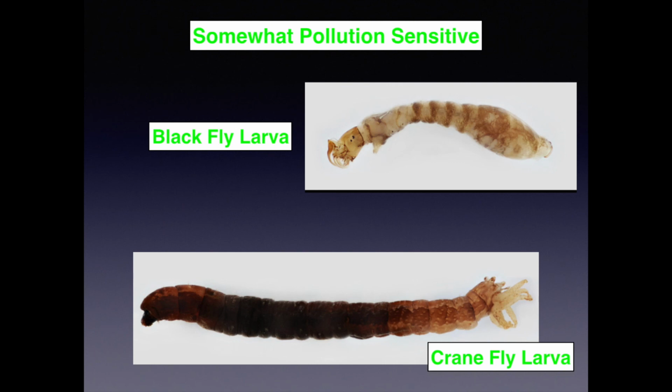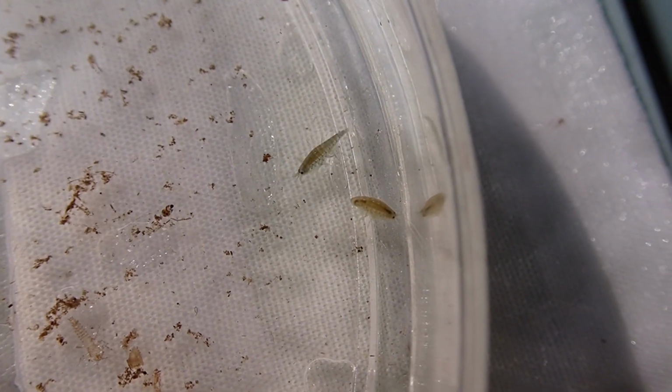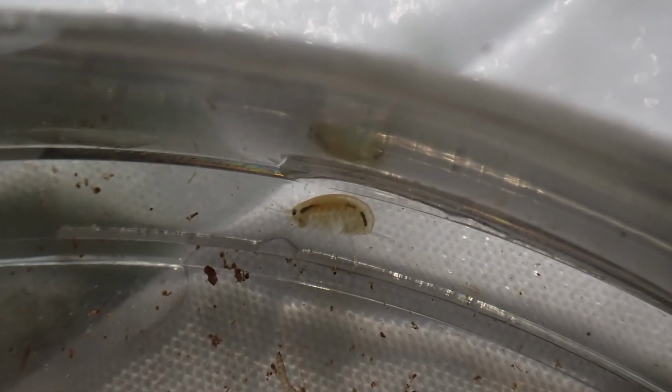On the bottom is the crane fly larva, and both of these guys really look caterpillary, wormy type bodies, right? The crane fly larva hatches into that huge mosquito looking thing that everybody freaks out about. It's not a mosquito, not going to bite you, don't worry. Here's some scuds, also somewhat pollution sensitive. These are like little shrimp swimming around in the water.